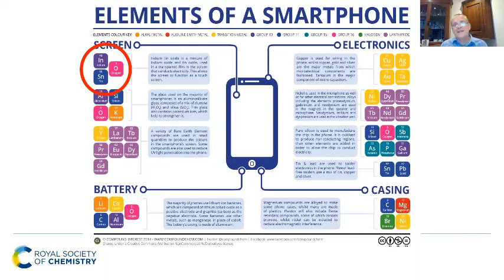So what that means is, of course, the transparency means it can be a screen. You need your screen to be see-through. But the conductivity means that when you touch it with your finger, an electrical current can pass that operates the screen. And so your swipey screen is this indium tin oxide material.